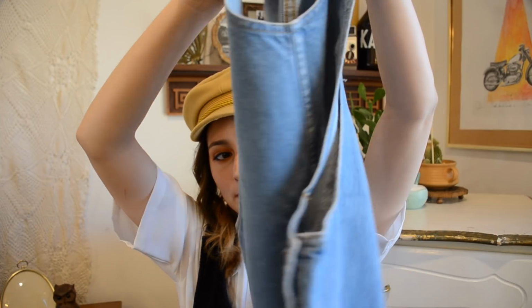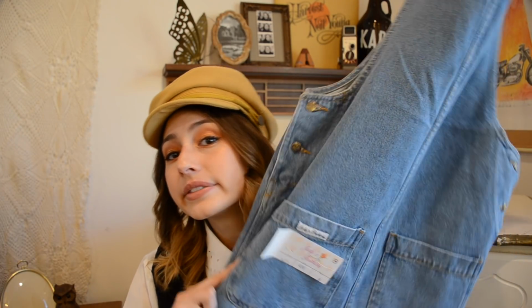And then I also want to make it two-tone, so I'm probably going to dye it, bleach it. I'm probably going to bleach one side, and we'll see how that turns out. It might look really cool, it might not, we'll see.